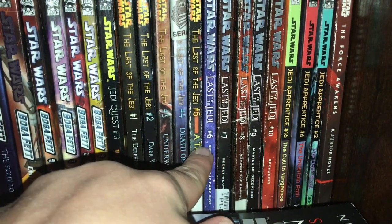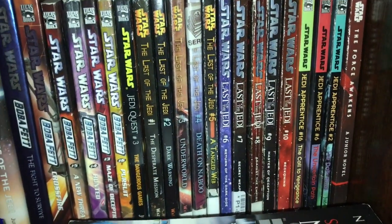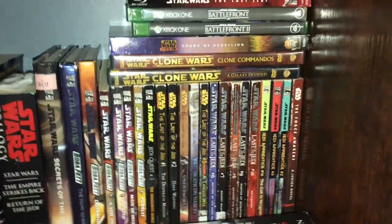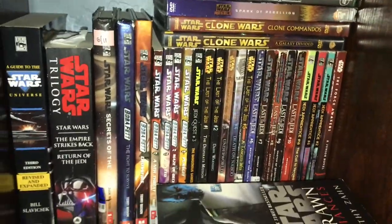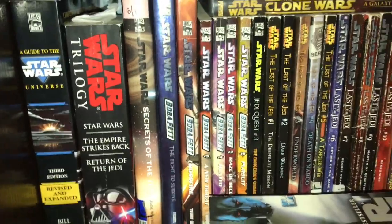Last Jedi series. This has nothing to do with the Last Jedi movie. They're about a character called Ferris Olin, and he's an Order 66 survivor basically, and he's trying to rebuild the Jedi Order. So it's really cool. There's some cool Jedi in there. Here's the Boba Fett series. I loved this one growing up. This is a really good series.